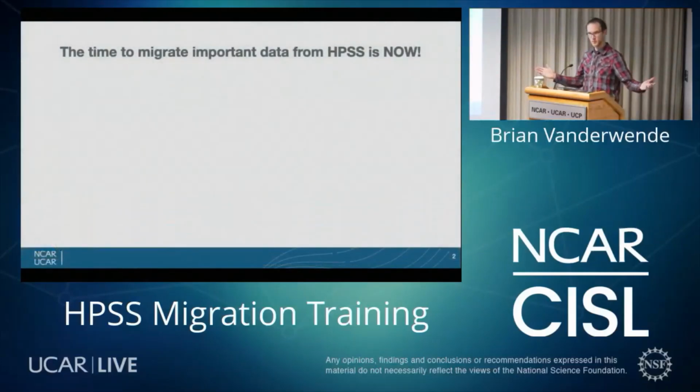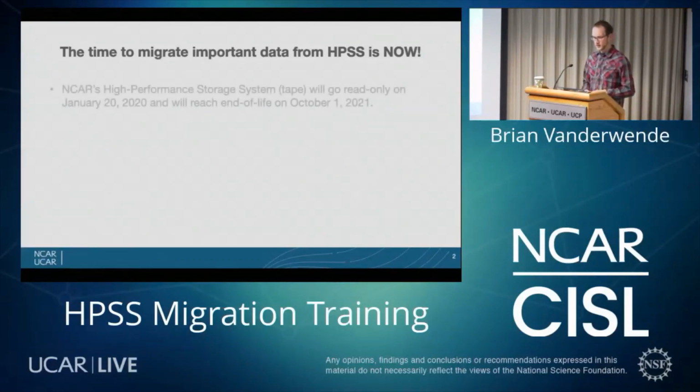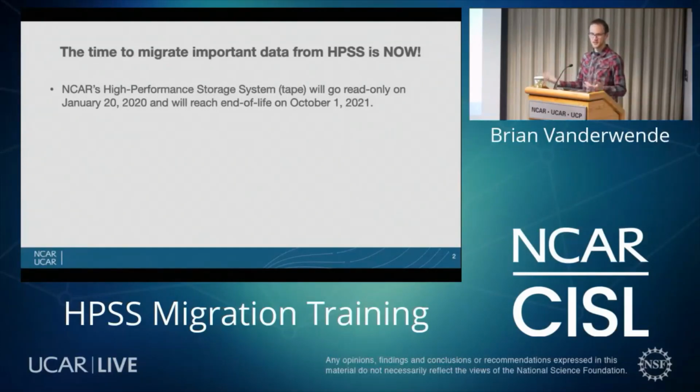So, the overall take-home message here is that the time to migrate important data from HPSS from tape is really now. So even though we're anticipating these dates in the future, our high-performance storage system, HPSS, is going to go read-only on January 20th, 2020. So that's the soon date, and that's pertinent for workflows where you're still sending data to tape. Once it goes read-only, that won't be possible any longer. You'll still be able to pull data, and you'll be able to see data, but you won't be able to send new data to tape at that point.